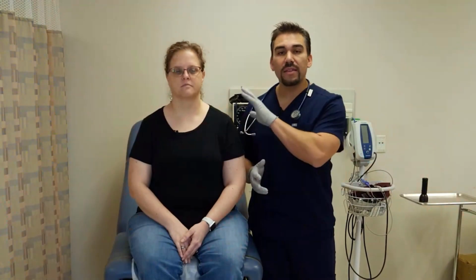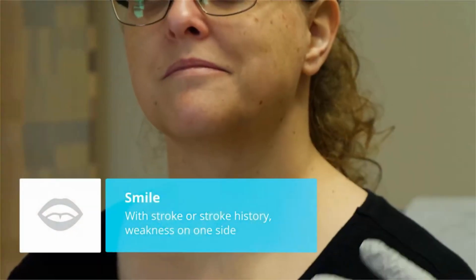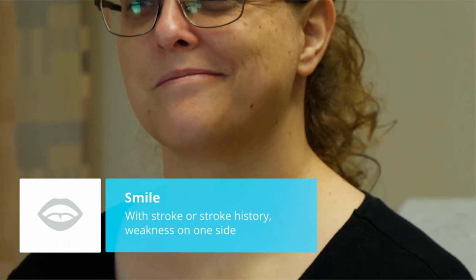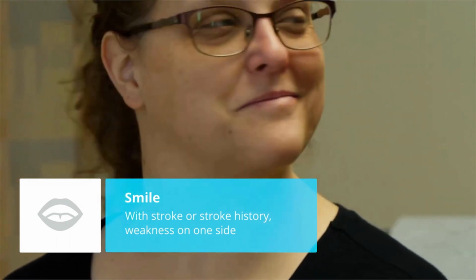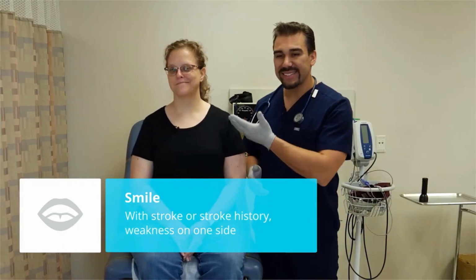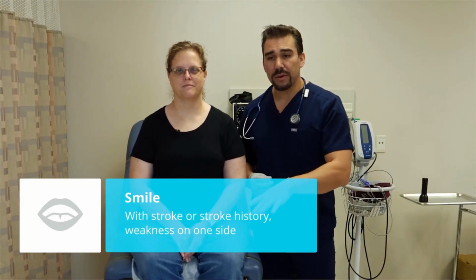Now, since we're in the throat and mouth area, we'll have the patient smile, and this is to assess a stroke or even a history of a stroke. If the patient has one-sided weakness on one of the smiles, just like this, then it typically means either a new stroke or a history of an old stroke.